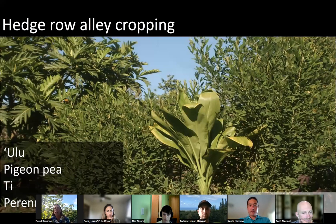Okay, so another practice in our toolbox of agroforestry practices is hedgerow alley cropping. And what it comes down to is it's basically a row of trees or shrubs or even vetiver grass, could even be lemongrass, but a row of something, and then a row of your crop, and then another row of your support species, which can be chopped and dropped or just pruned up. But the benefit that it offers is often soil improvement, moderating your environment, providing part shade for things that need it.